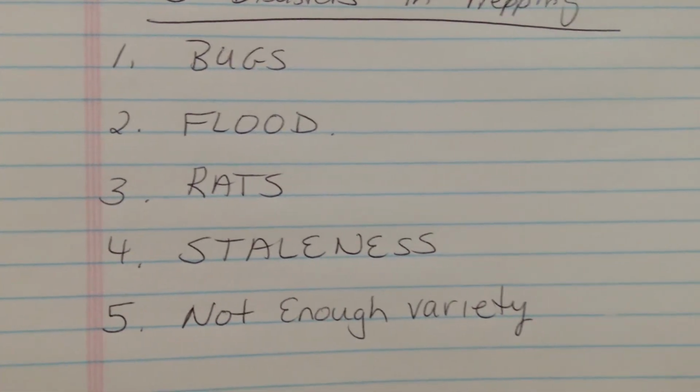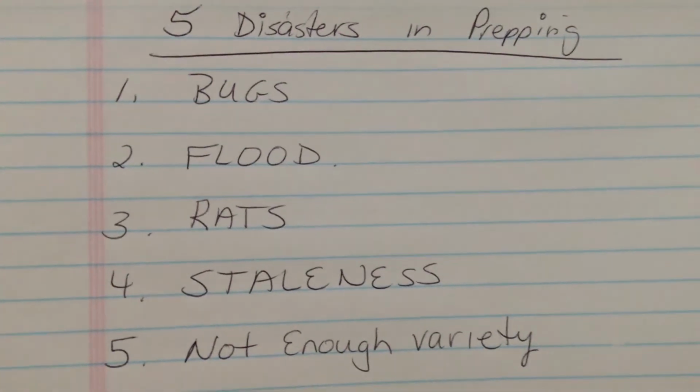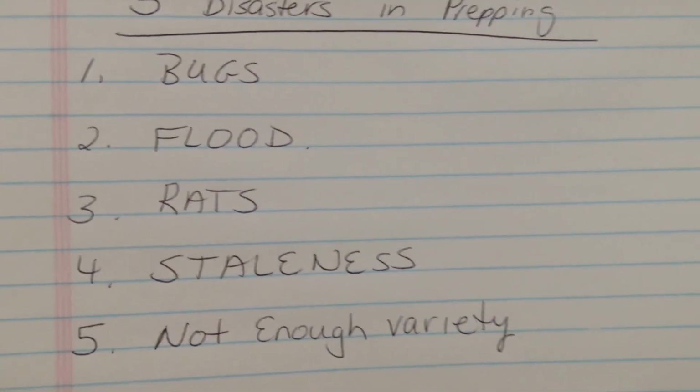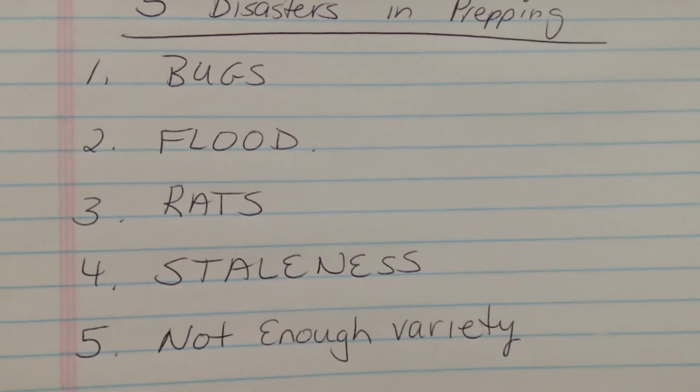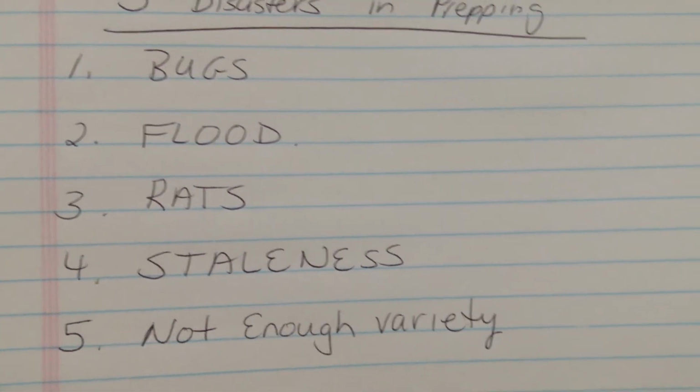We did unfortunately experience one episode with rats, and it didn't happen in our pantry, thank goodness, but they did come in the house and it was not pleasant and they were very hard to get rid of. Finally got rid of them, and I don't ever want to go through that again as long as I live.